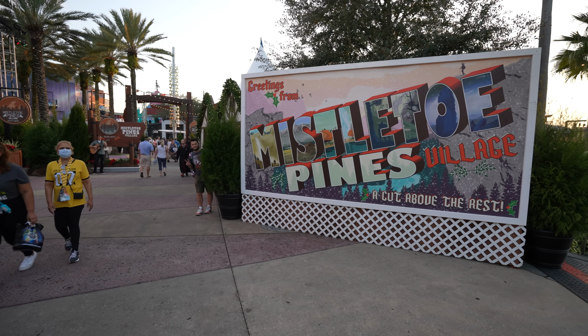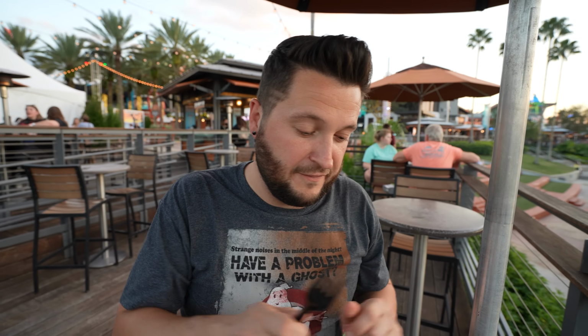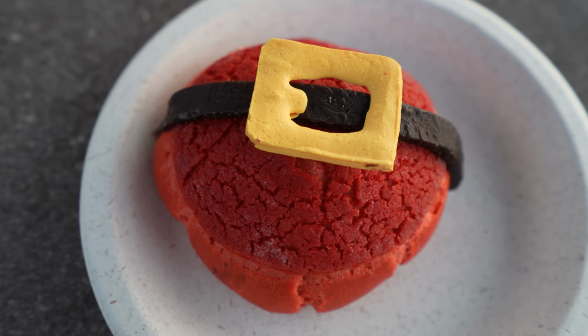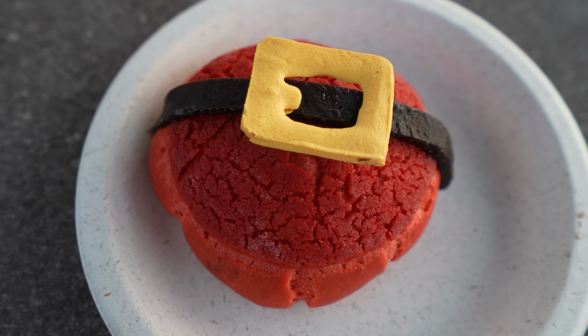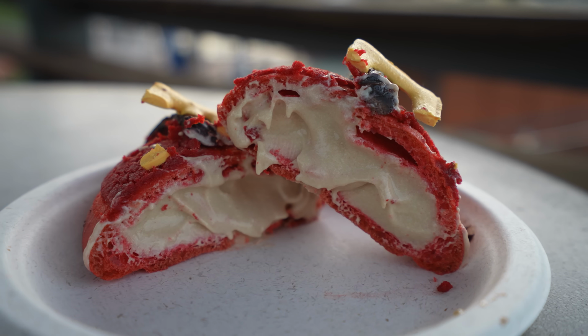We are out at Universal CityWalk, and we are in the Mistletoe Pines area now. And from Festive Flavors, the booth over here that has some festive snacks, you guessed it, we got the cookie butter Santa Puff, because we're keeping it all cookie butter. And that is a belt buckle cream puff filled with cookie butter for $5.49, plus you get an annual Passholder discount.